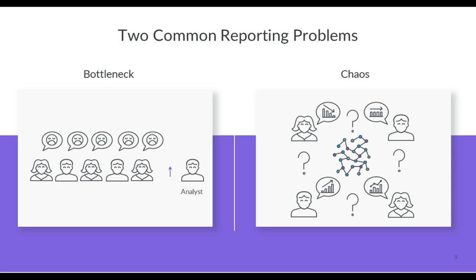This may cause individuals to go back to maybe an old workbook or an incomplete data set, and then they might extrapolate from that to get the answers that they need to drive their business. This leads to the next issue, which is data chaos. Here we have individuals across the company that are working to solve the same problem or answer the same question, but in different workbooks causing a data fracture, and there's no single source of truth.